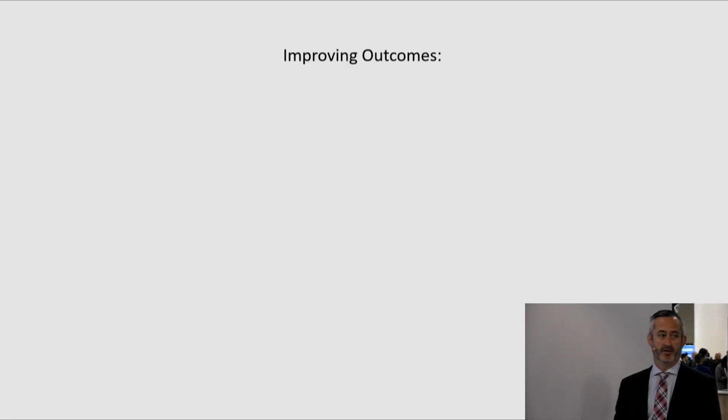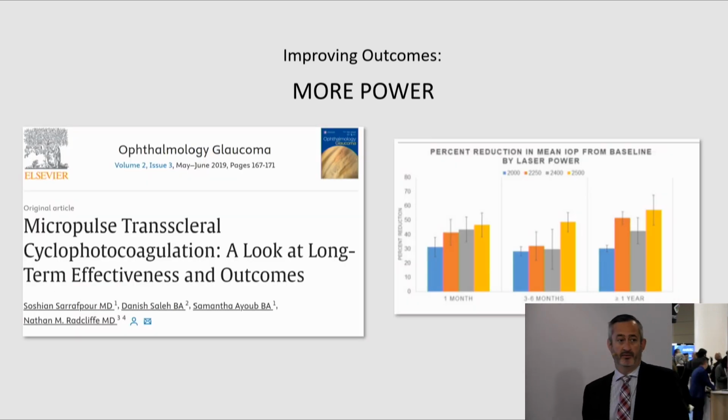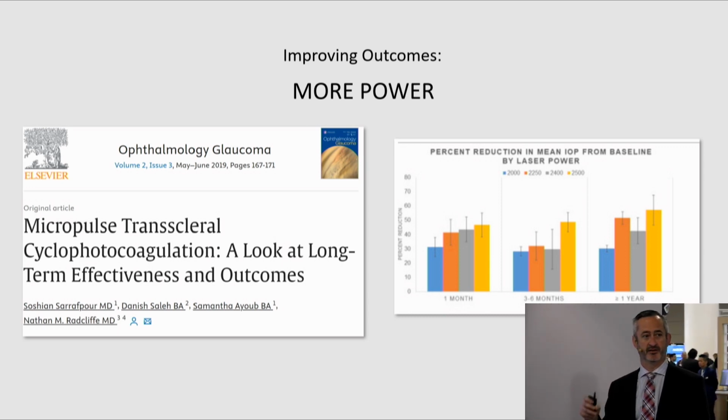So how do we get better? You're getting okay outcomes, but I want to make things better. I want to get my patients at the lowest pressure possible. Well, more power. Sarifpour et al. This is Dr. Ratcliffe's group, who I think is talking a little bit later today. They took patients with lower vision at the beginning of this, and they went from 2,000, 2,100, 2,250, and then 2,500 milliwatts. And what they saw leading out to a year, there was a statistically significant difference in the pressure lowering, heavily weighted towards the 2,500 milliwatt group, which is where we've gone to with this.